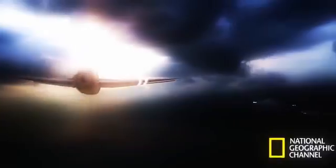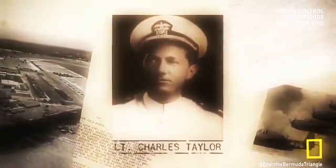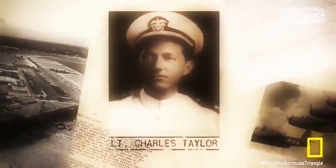December 5th, 1945. 5 Avenger torpedo bombers take off from Fort Lauderdale Naval Air Station in Florida. Flight 19, as it's codenamed, is a routine navigation training mission along the Atlantic coast. In command is U.S. Navy Lieutenant Charles Taylor, a highly experienced airman. He's led dozens of training missions but is unfamiliar with this particular stretch of coast. Midway through the mission, things start to go wrong. Lieutenant Taylor reports trouble with his compasses. With the weather deteriorating fast, they're soon hopelessly lost.